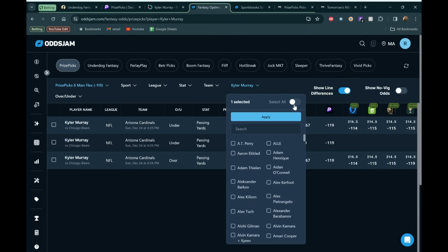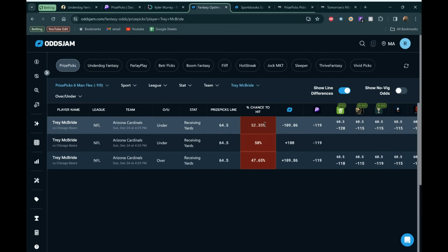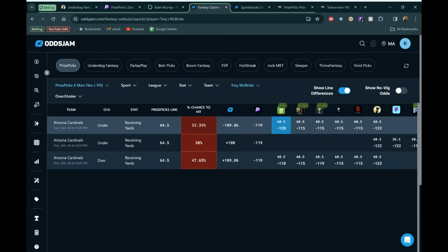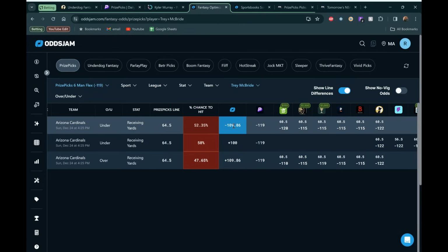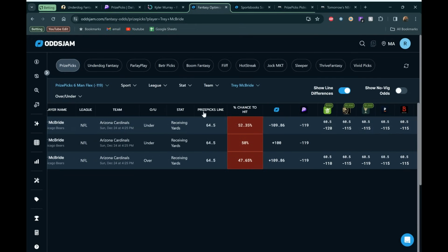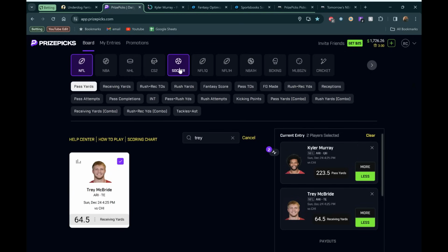So let's get Trey McBride up in here just to get all the stats we can. We'll go to Trey McBride, go ahead and apply that. And we see his receiving yards, 52.35% chance to hit. It's not as absolutely amazing as the Kyler Murray one, but obviously Kyler Murray's going to get more yards as a quarterback than the receivers. So 64.5 percentage-wise is probably about the same difference. 4-point difference. DraftKings 60, Pinnacle 60. Everyone's got this at 60. PrizePicks is behind, so let's attack some value here. So Trey McBride on the under is looking really good to combo with the Kyler Murray pick.